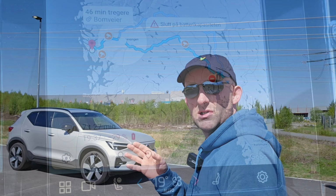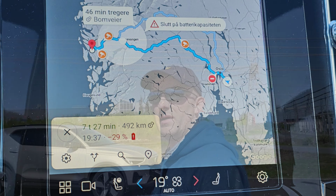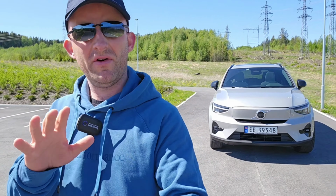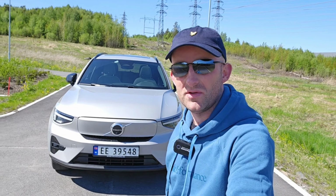Right now I'm starting here at Ski, just outside of Oslo, and I'm heading home to my hometown, Bergen. And as you see, it's wonderful weather here in Oslo. I'm excited to see how the weather is in Bergen. I started with 100% in the garage at home. I'm now down to 95%, I think. So we will also check the consumption and compare it against the model year 24 when that arrives.